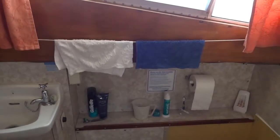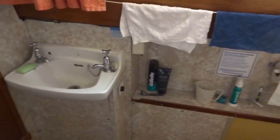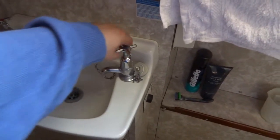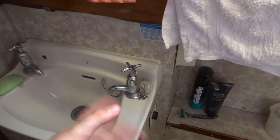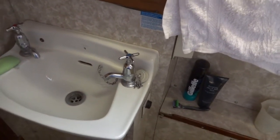So this is the heads. Excuse some of the items that are still in here from our visit on this boat. But you've got a very nice traditional wash basin here, armatured shanks, good old porcelain, the old-fashioned taps. And I must say the water pump on this boat is very powerful, really good flow of water out of these taps. And look at the space in here, by the way. I'm not exactly small people, am I? And I can really move around in here.